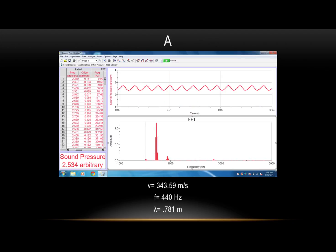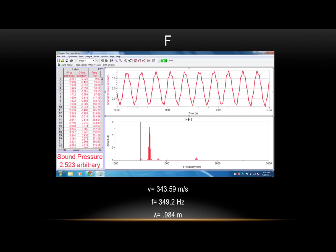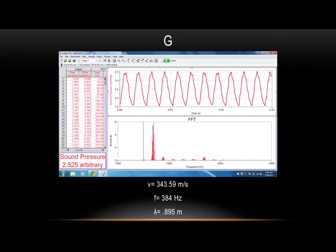The next tone we are looking at is A. This note has the highest frequency of the 4 tones we collected, which results in a significantly lower wavelength. Now we are looking at the pure tone of F. This tone has a frequency that is closest to the speed of sound, which yields a wavelength extremely close to 1 meter. Lastly, this pure tone is G.